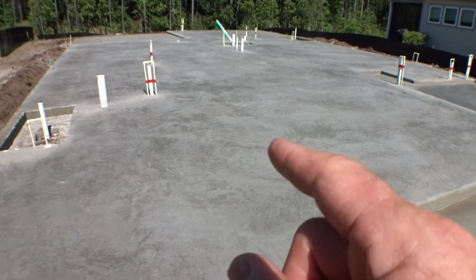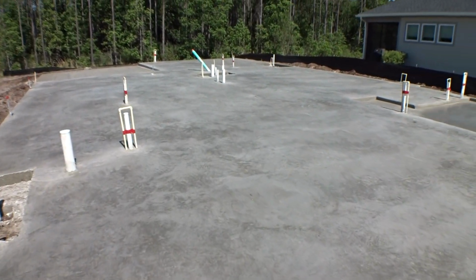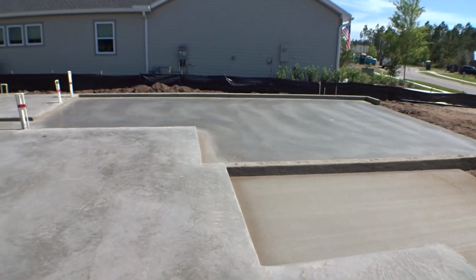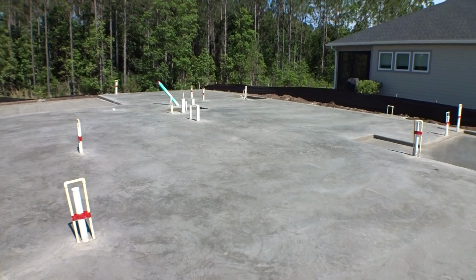Later today or tomorrow they'll come and cut expansion joints in it. Well, there you go, I'm walking on your new foundation. What do you think about that, huh? So that'll tidy up all that video I did this morning while they were pouring it. Pretty cool. Looks like they did a really nice job on it too.